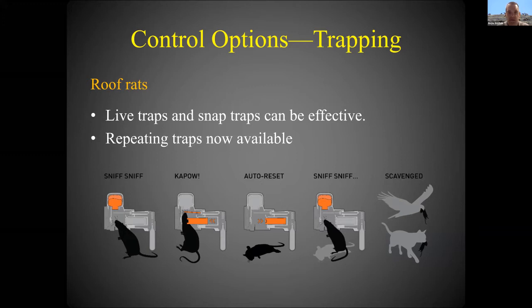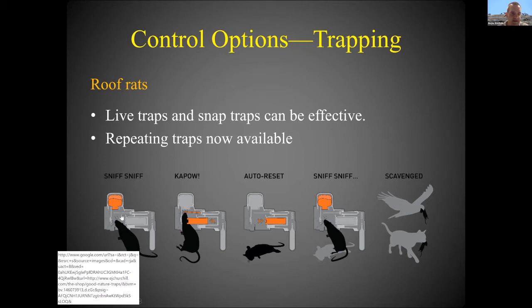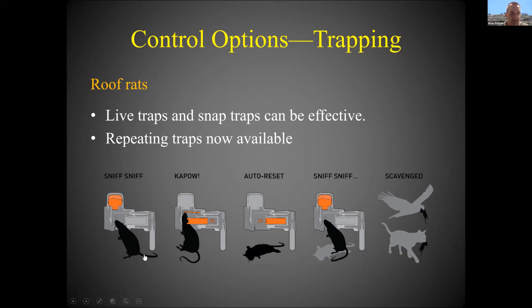I hope it does. But basically what this is, it's a repeating trap. You put it up in the tree, it's got an automatic lure, and it just basically excretes that lure periodically over time to attract the animal in. The rat comes along, it crawls up in, and it hits this little trigger mechanism, which fires a CO2 activated bolt, which will basically crush the skull of the rat. So it's considered a very humane trap, kills the animal almost instantly. The animal falls down, and then of course it can be scavenged by other animals out there safely.